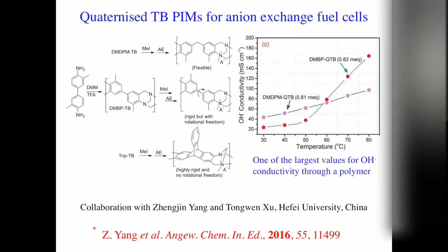We've also collaborated with Haifa University in China, and they've been looking at our quaternarized Tröger's-based polymers as ion exchange fuel cells, and they've got some very high hydroxide conductivities at high temperatures. Unfortunately, they're not stable enough for the long term, so we need to play around with some of the structures to make these more stable, but it's some very interesting initial results there.